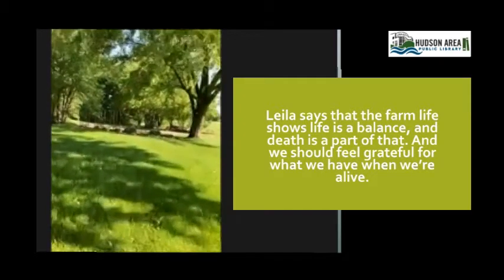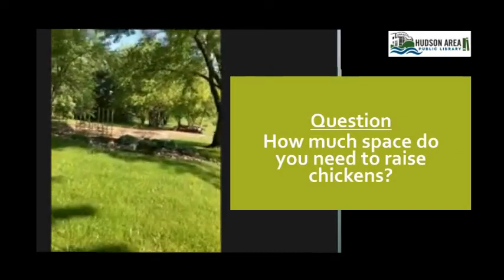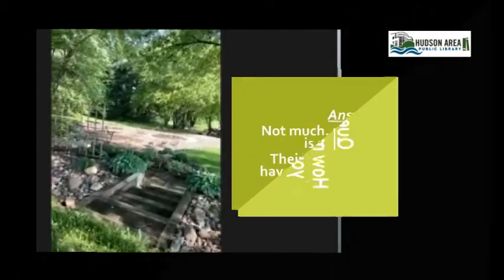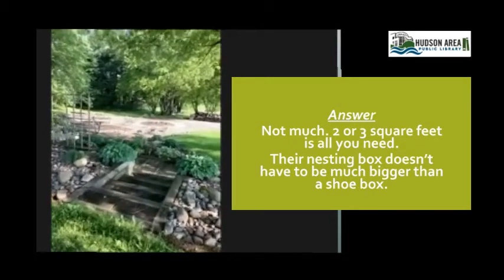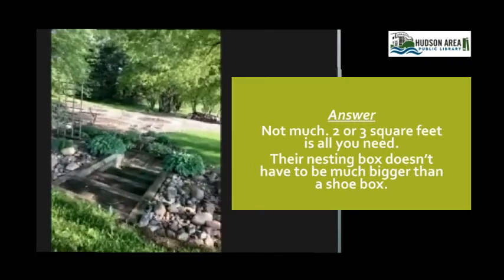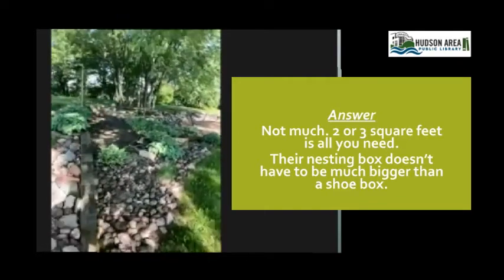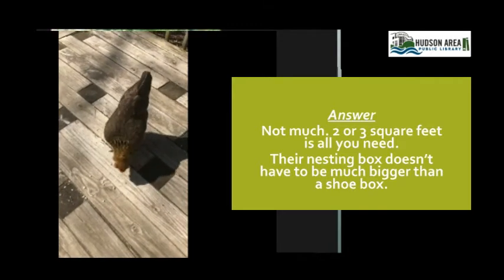So if people want to keep chickens, how much land? I mean, you can do this just in a smaller yard than you have. Chickens don't take much space at all. I think it's like 2 or 3 square feet is all you need for a chicken. Their nesting box doesn't have to be much bigger than a shoebox. And they need some kind of shelter so that they can be safe from predators and get out of bad weather. But really, you don't have to have anything.